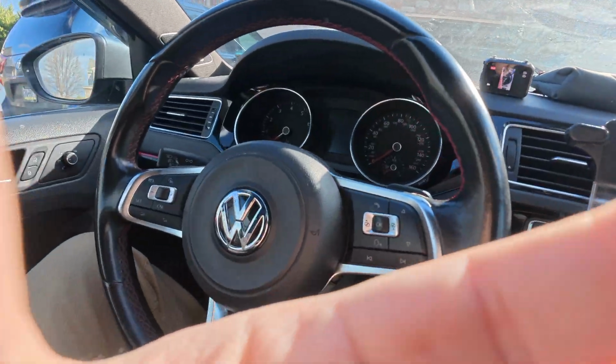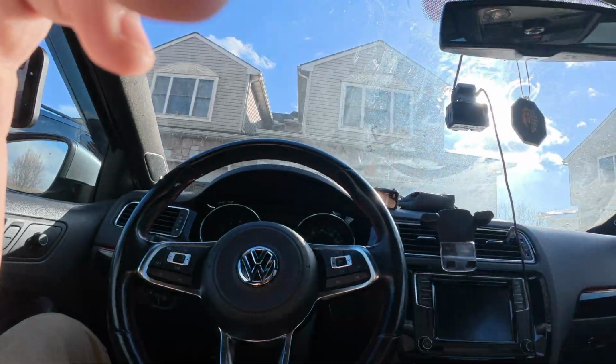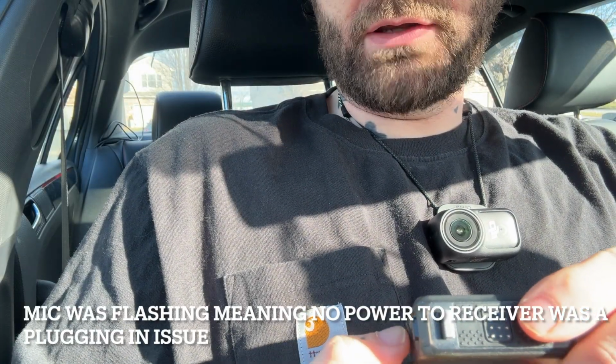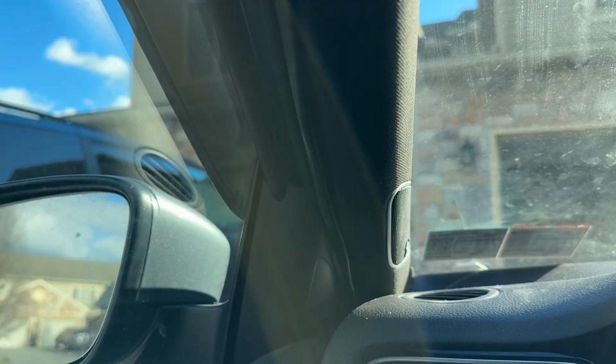Alright guys, I don't know why, I think it's recording the wrong way, but it's not supposed to be. Okay guys, I don't even know if the mic is working or not, because it's doing this weird glitch thing, but we're just going to put it to the back of the car.